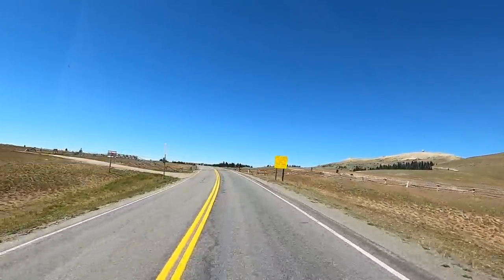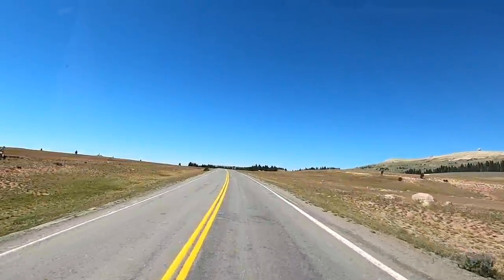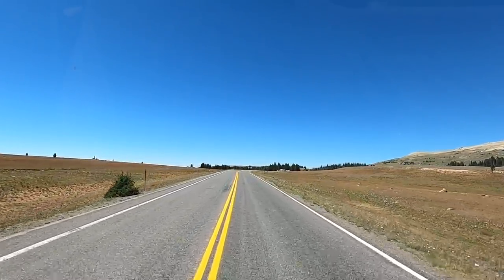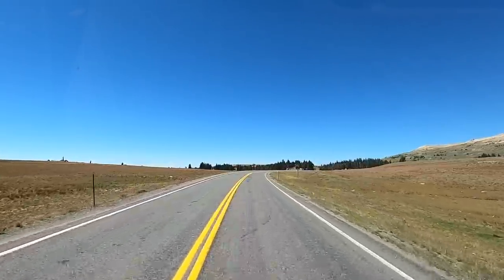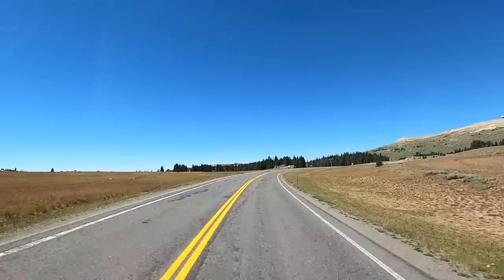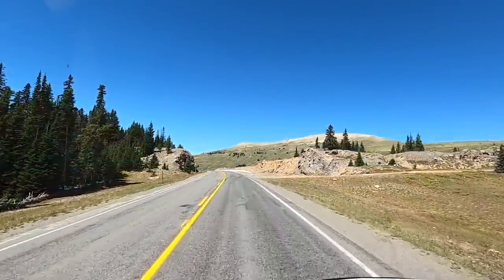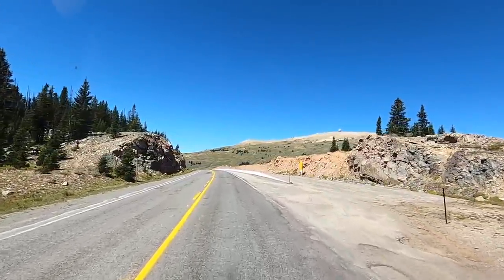And I keep seeing these signs. 10% grade, next 14 miles. Cattle guard there. Seen a few cows. It is open range here. But we're heading down the mountain now. Brake check area. My brakes are fine.